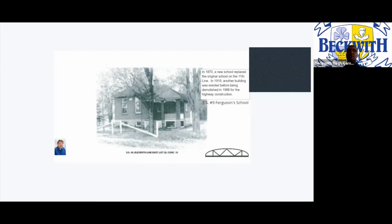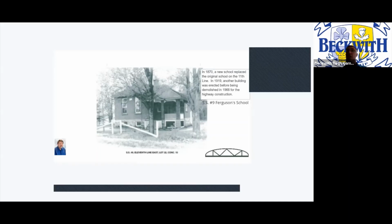1965-66, the number 9 Ferguson School was actually demolished for the highway to be able to come through in terms of some of the additional lanes. So the house that you're seeing here is no longer standing.